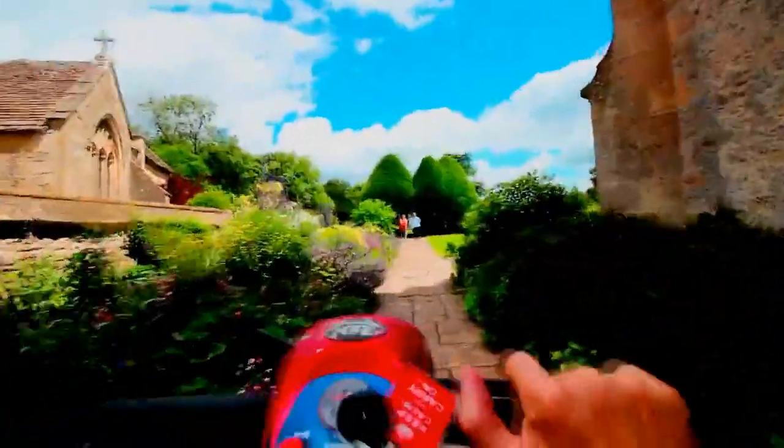So here we go, we've got to try and get up this one. Oh my god, these paving slabs. I really hate these.